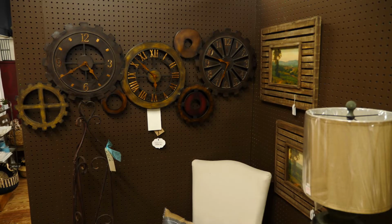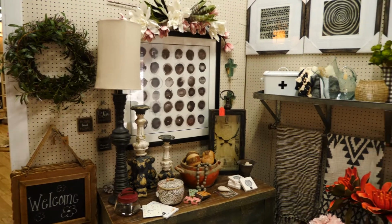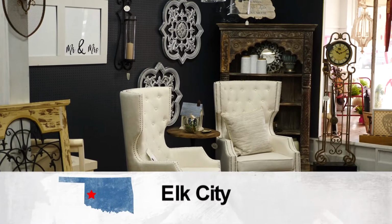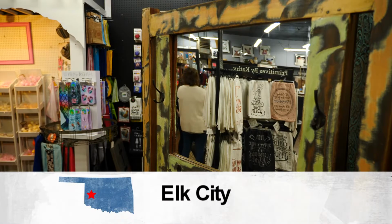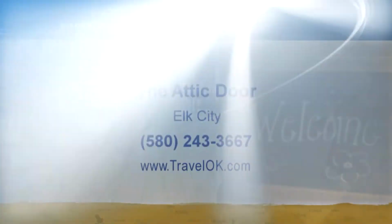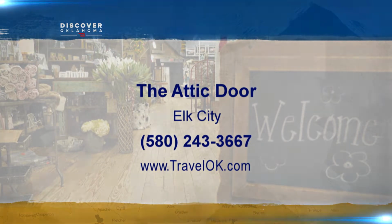You can come in here and of course do the new fresh farmhouse finds type deal with it. And it's antique, it's classy, it's homemade, it's modern. I mean, they touch it all. And they do it with such a friendliness. The Attic Door is at 110 North Main Street in Elk City. They're open 10 a.m. to 6 p.m. Monday through Friday, closed on Sunday.